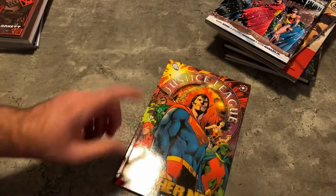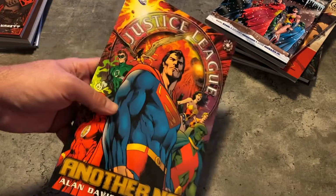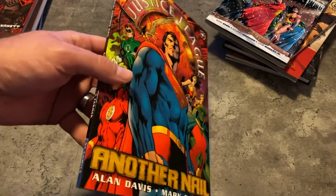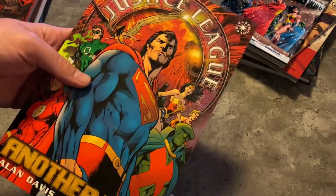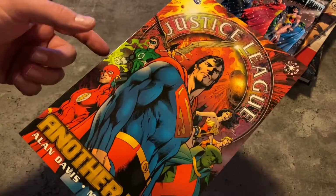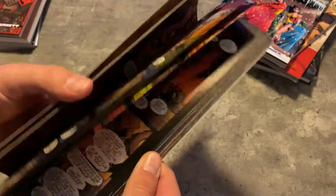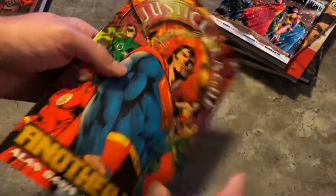Then I found this, Justice League: Another Nail. So this is the sequel to Justice League: The Nail. And yeah, there's a newer version out there that has both the stories in one book. And I have read this digitally because I couldn't find it, but then I found this just by itself.